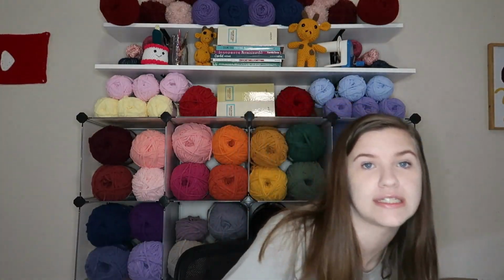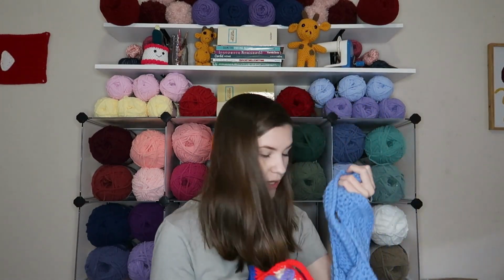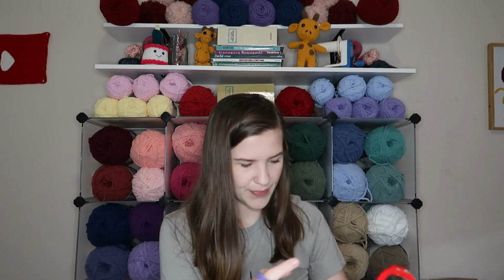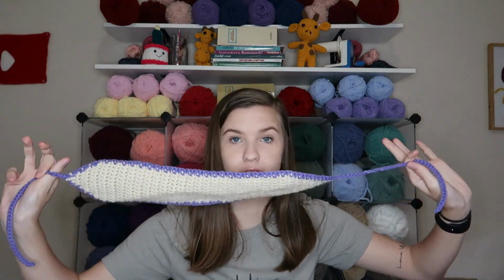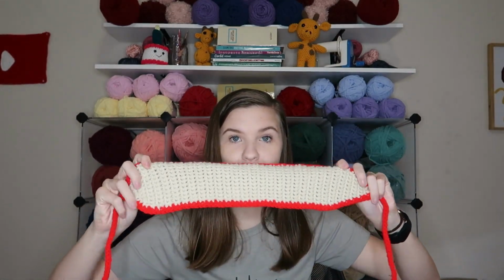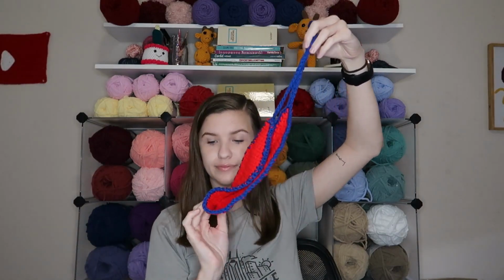And I actually have a few more accessories. I probably should have showed you this at the same time as the scrunchies, but that's okay. Everything in this room was just like in different places. So anyway, we do have these headbands. So here's one that is white and purple. Here's one that is white and red. And then here's one that is red and blue. So these, of course, would just tie.